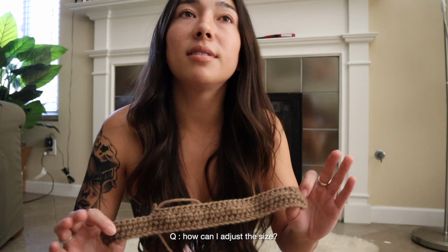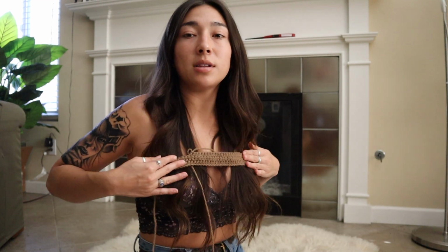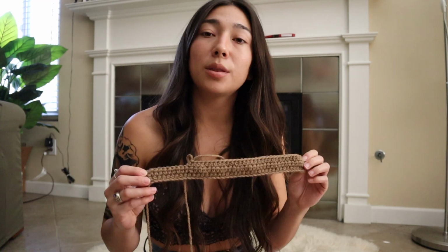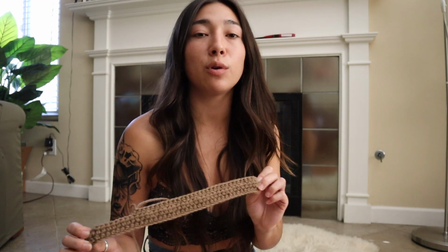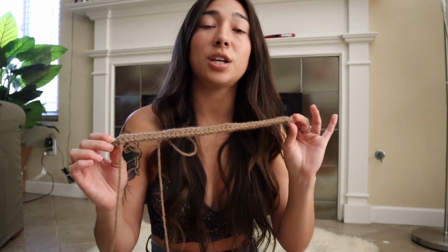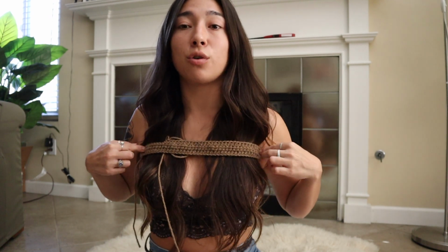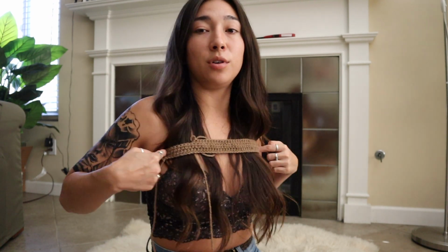Okay, and for the very last question, Meg asks, this is a great top. However, how can I adjust the size for my body? All right, this top is meant to be very minimalistic and it is only meant to cover the front section of your bust and a little bit of your torso. With my chest or bust size being anywhere between a 34B to a 32C, I began with a chain of 40. And the chain of 40 is just meant to stretch across the very top part of your bust.